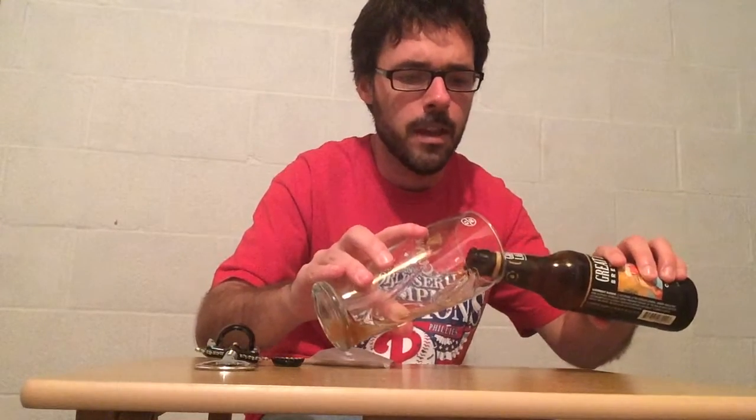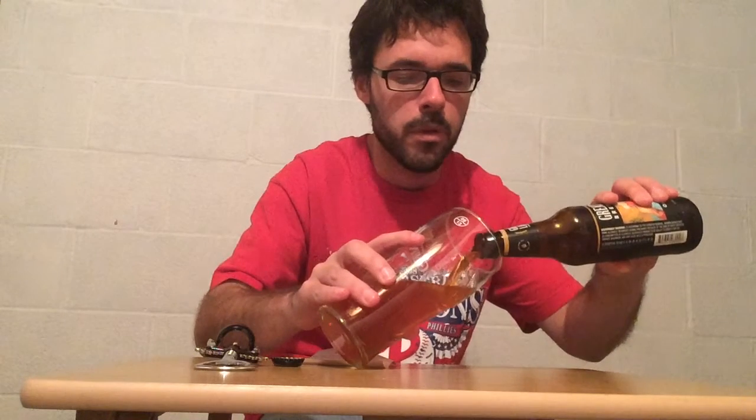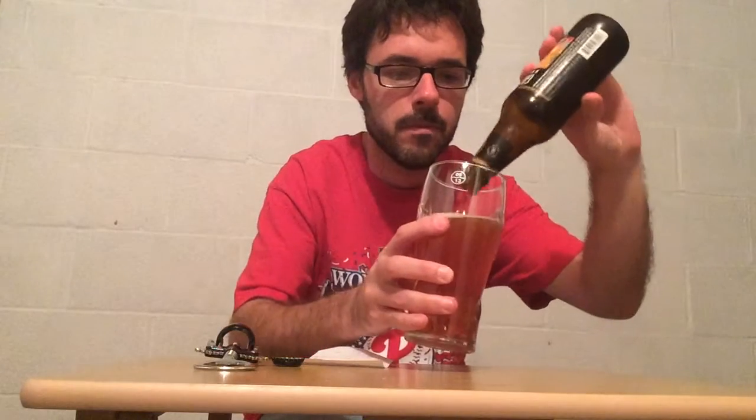Again, I really like the idea that Sierra Nevada had, or has, with their pairing with a brewery in Germany every year to produce their Oktoberfest. This one looks like it's homebrewed from Great Lakes Brewing out of Cleveland. So this is an American Oktoberfest. So let's get the aroma.